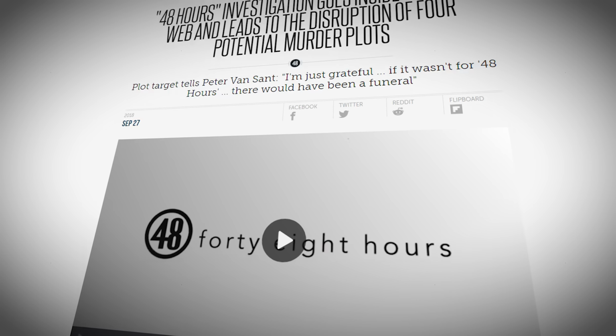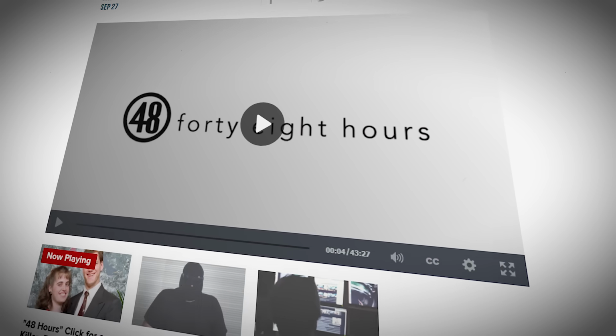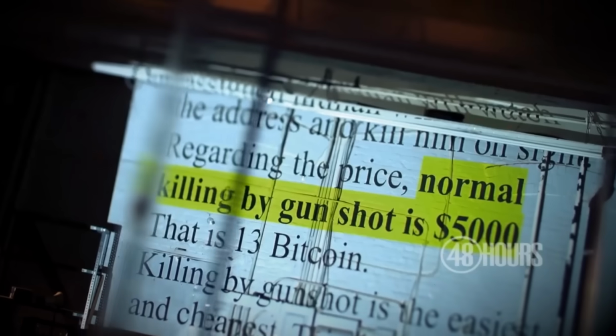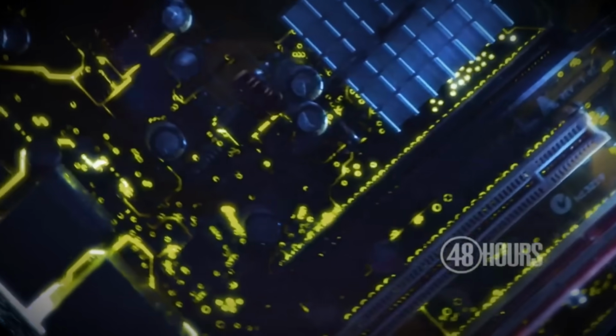Soon after, CBS would approach Chris and Eileen for a news segment regarding Amy Alwine, and in this 48-hour segment, they would actually go on to notify local authorities of active murder-for-hire plots, to which they would directly contact local authorities, which would actually lead to arrests.